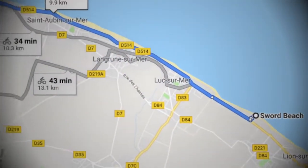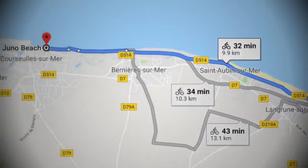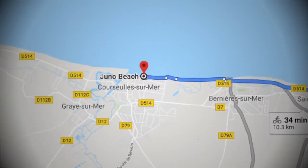It was the 75th anniversary of the Normandy beach landings, and we were there just a few weeks beforehand. We cycled from Sword Beach, where we were staying, along to Juno Beach, and it was lovely, wasn't it? You can take in so much more when you're on the bike rather than in the car. Really good fun.